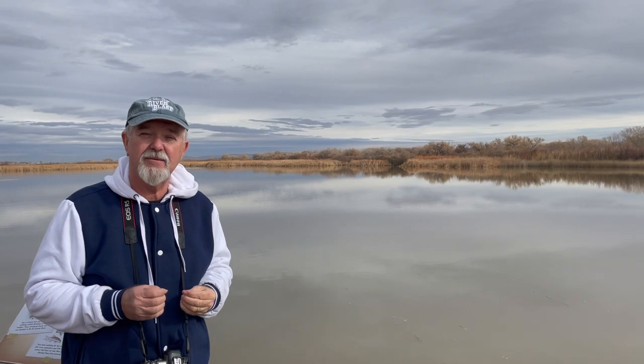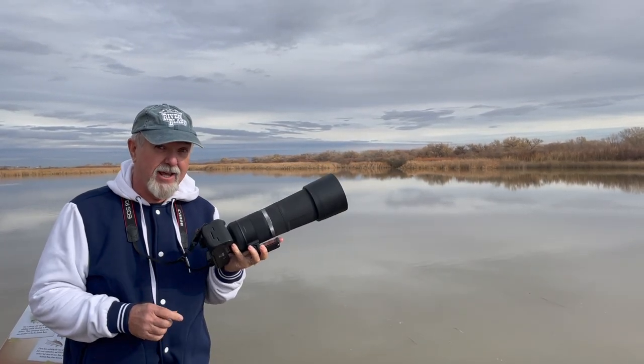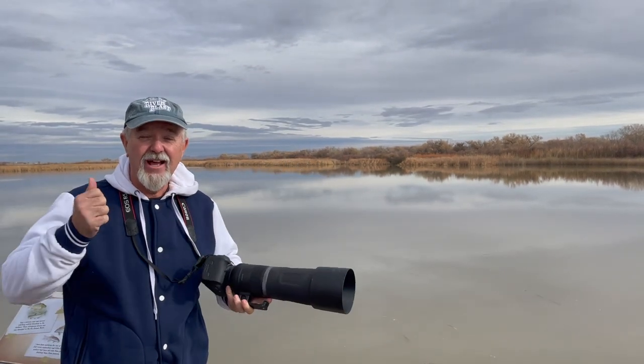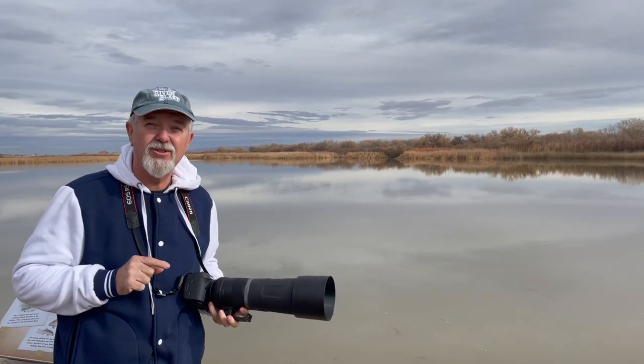So there's places all over the United States that you can really see some great wildlife, and it's a great time to try out my new R5 with my 800 lens. So get out there and take your pictures and find what fun photos you can find.